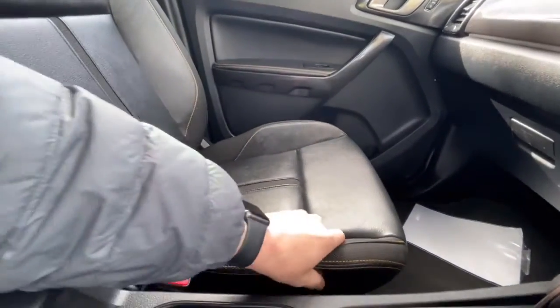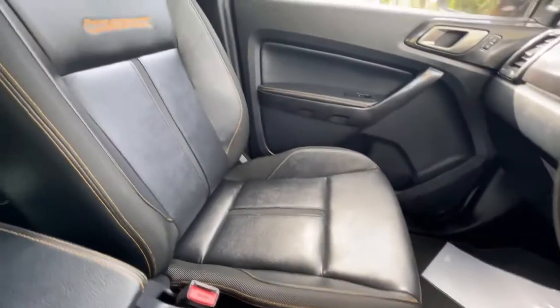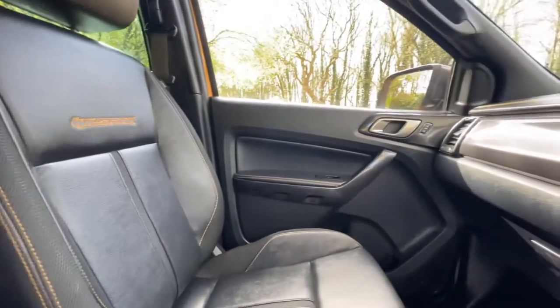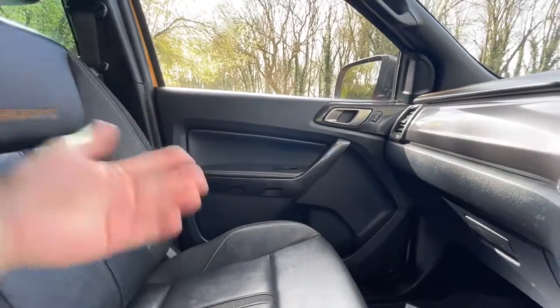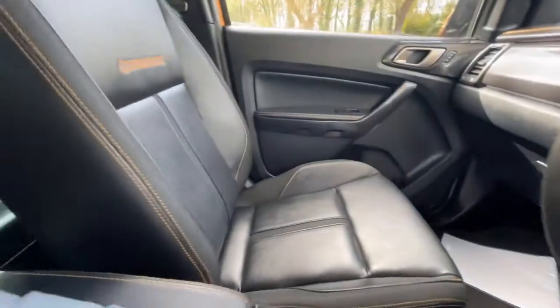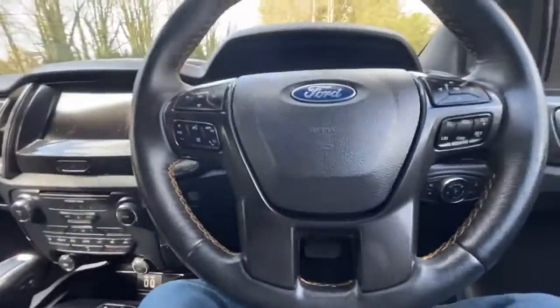You can't tell actually. If you told someone this truck had done, I don't know, 10,000 miles, they'd believe you. It's just in great condition. The bolsters on the passenger seat just feel like brand new. Do see this a lot with pickup trucks. They're obviously used as a company director's vehicle. Get the VAT back, get the tax back, blah blah blah. Make a lot of sense obviously in that way. But yeah, that seat's in fantastic condition. Dashboard obviously is in nice clean condition as well. 10-speed automatic gearbox. Yeah, everything's really nice and clean.